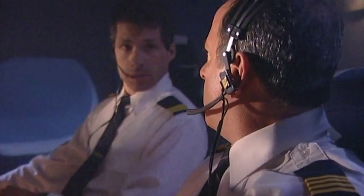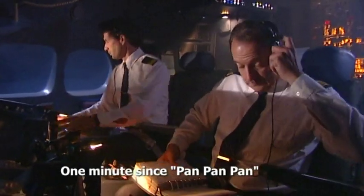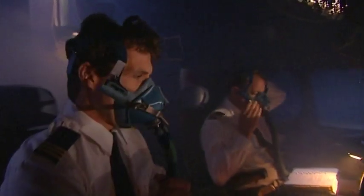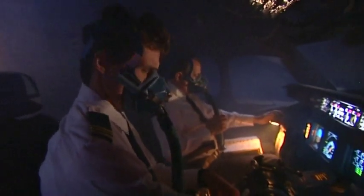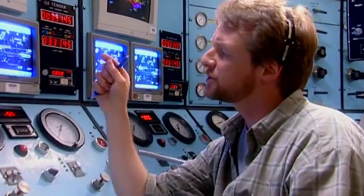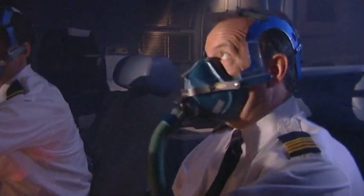Swissair 111 Center. Swissair 111 Heavy, go ahead. Would you prefer to go into Halifax? Or we better put the masks on. Stand by. Realizing their location, Zimmerman decided Halifax was now the best option. Affirmative, Swissair 111 Heavy. We prefer Halifax from our position. Swissair 111, roger. Proceed direct to Halifax. Descend now to flight level 290. Level 290 to Halifax, Swissair 111 Heavy.